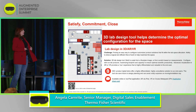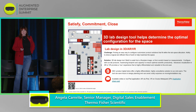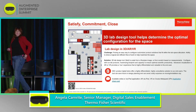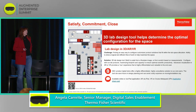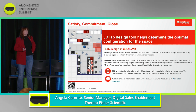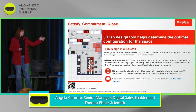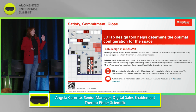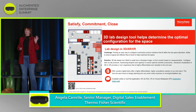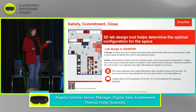Included in this, I don't know if you were at the panel, but we also have the ability to build lab designs in 3D. So at the satisfy, commitment, and close, I always think of this tool as helping them really show how we cover the need behind the need. So first you say, okay, I need a product, I need a freezer. Great. So we pick the freezer out, we get the configuration done with that freezer, and then I say, okay, where are you going to place the freezer? Where's it going to go? Well, that's a good question.